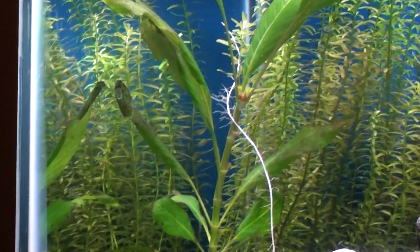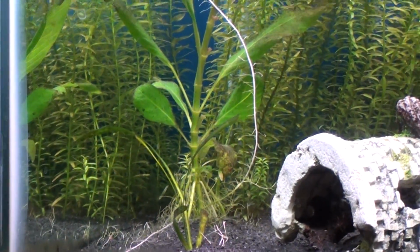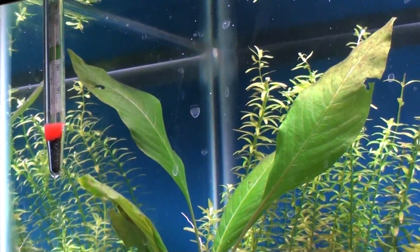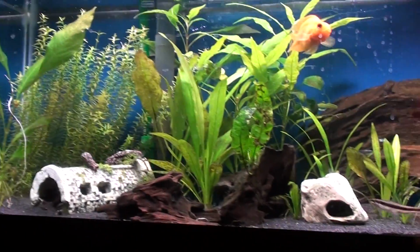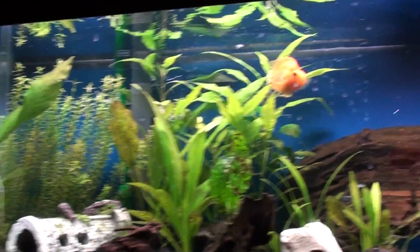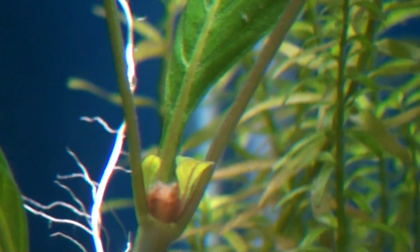This plant definitely has some bites in it. That's some kind of hygrophila. I was told it's supposed to be a compact kind, but so much for that. That just grew like crazy. I had to trim it, actually. I put some in my 40 gallon. See some new growth coming in where I trimmed it right there.